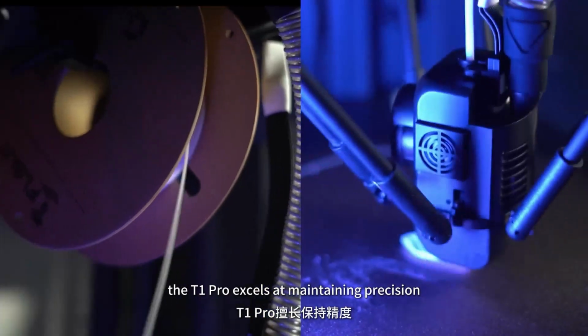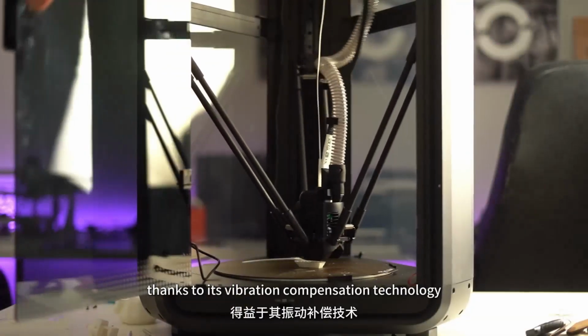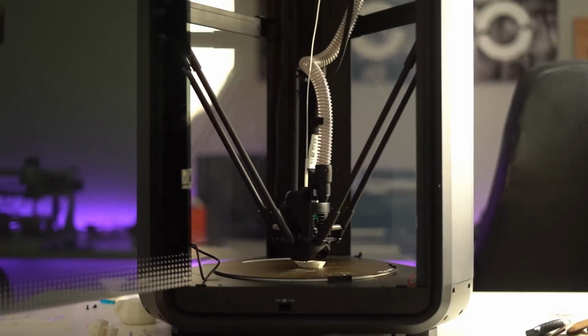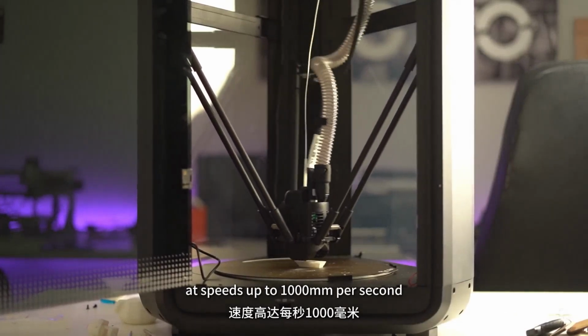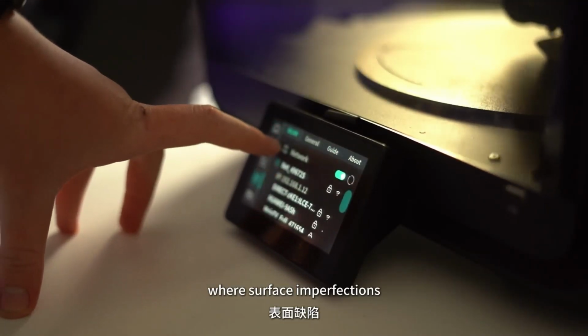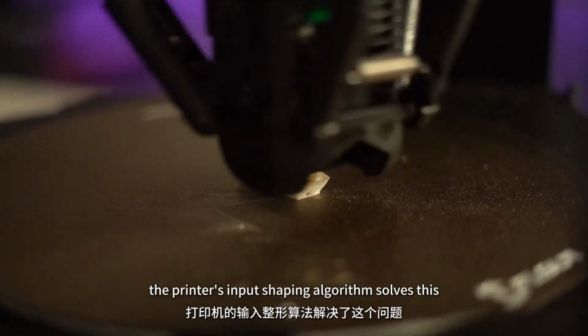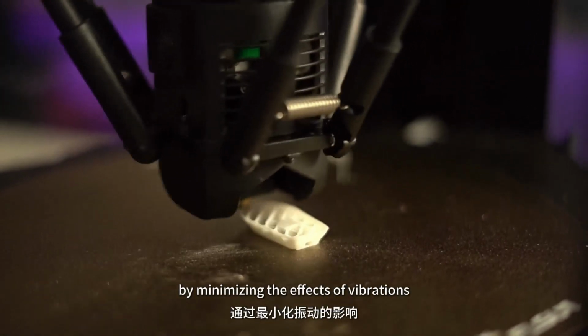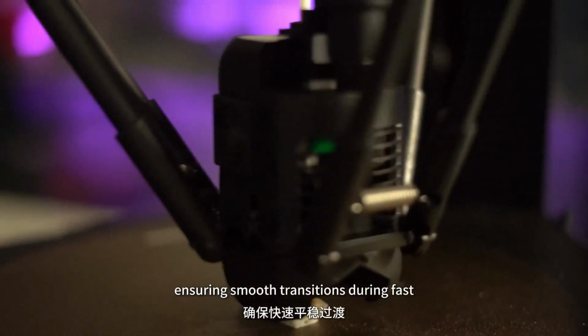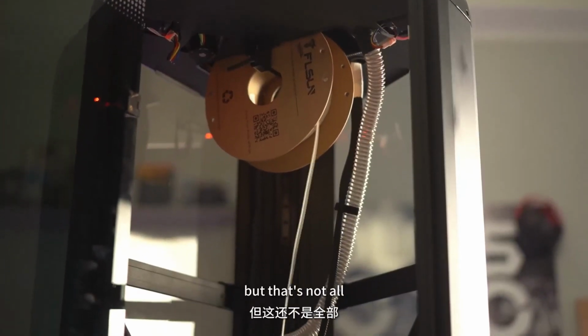The T1 Pro excels at maintaining precision during high-speed printing, thanks to its vibration compensation technology. At speeds up to 1000 millimeters per second, vibrations can cause defects like ringing or ghosting, where surface imperfections appear due to rapid movements. The printer's input shaping algorithm solves this by minimizing the effects of vibrations, ensuring smooth transitions during fast directional changes. But that's not all.